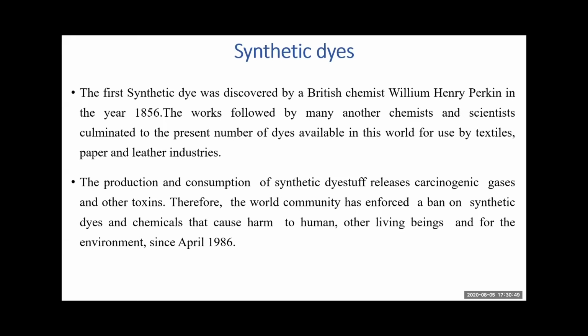The preparation and usage of synthetic dyes create quite a lot of toxins and carcinogenic gases. Because of this problem, pollution in the groundwater, the earth, and the air have all happened. Now, even the ozone layer got depleted because of chlorofluorocarbons. So it is time now we have to go back to nature to reduce all these pollutants. Because we have almost lived here, we have to leave this earth to our youngsters in a less polluted manner.